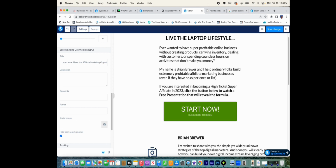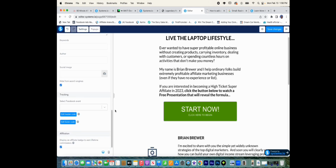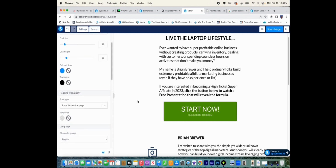It might automatically default to your image. But if you want a specific image to pop up with that link, you're going to upload that right here where it says social image, and that can be good if you're sharing it to Facebook or something like that, right? So that's pretty much it. Once again, always remember to save changes.